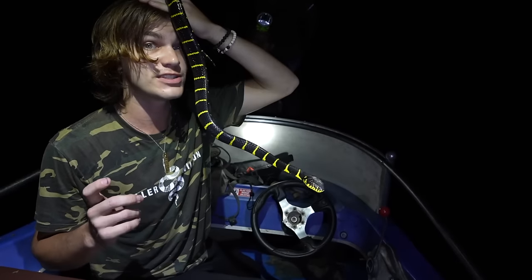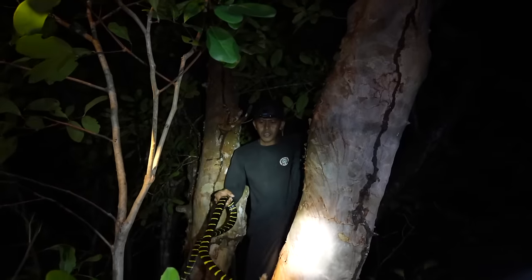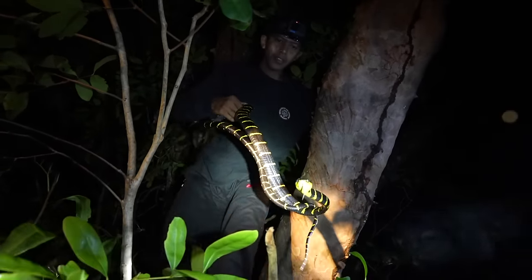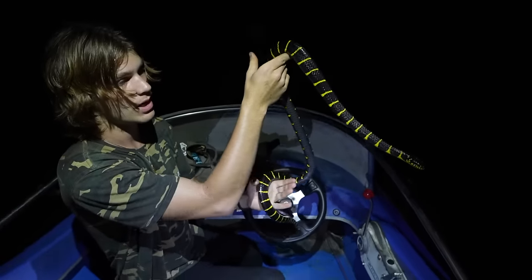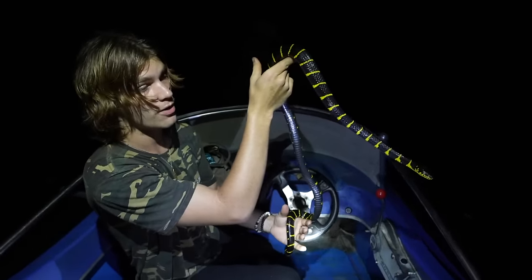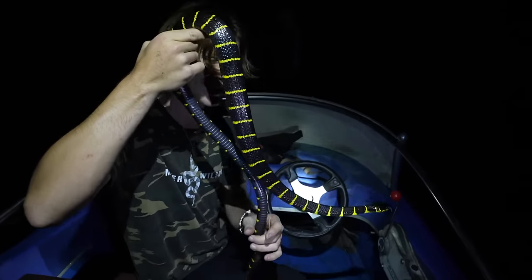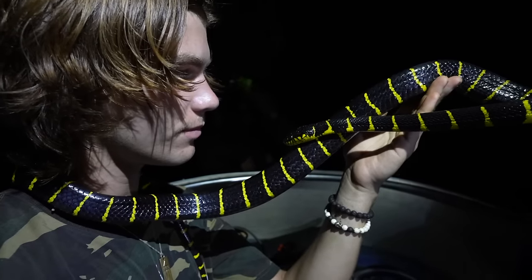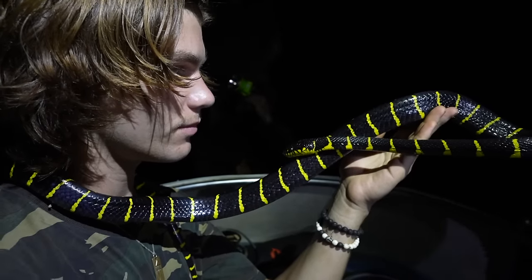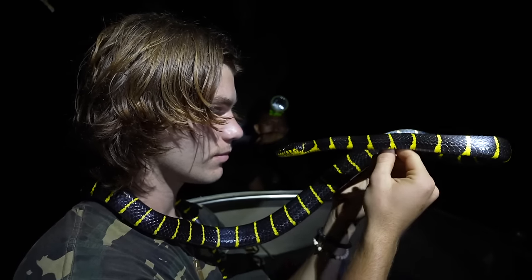And what he's feeding on out here in the mangroves, little birds, little lizards, mainly a diet of birds. The local name is Buaya Air Asin, and the scientific name is Boiga dendrophila. This whole family of snakes, they're beautiful. Yeah, that is honestly one of the most amazing colored and gentle snakes that I've ever caught. Good sign.